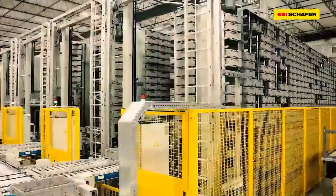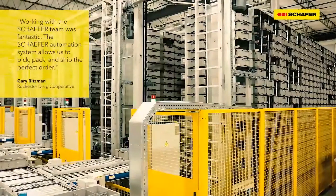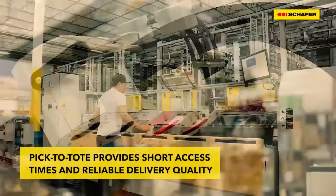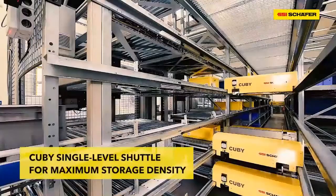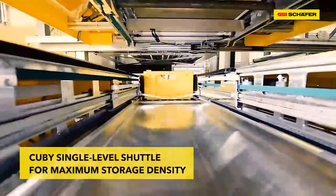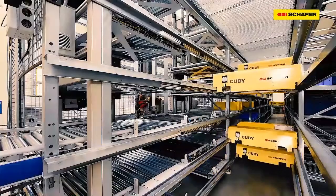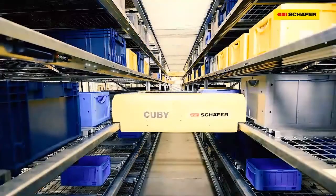The scalable modular carousel system provides storage and picking for medium and slow-moving product and features ergonomic Pick Delight workstations. The QB is a single-level shuttle system ideal for fully automated storage of bins and cartons. Designed for maximum storage density, the QB ensures high performance, optimized material flow, and compact system layout.